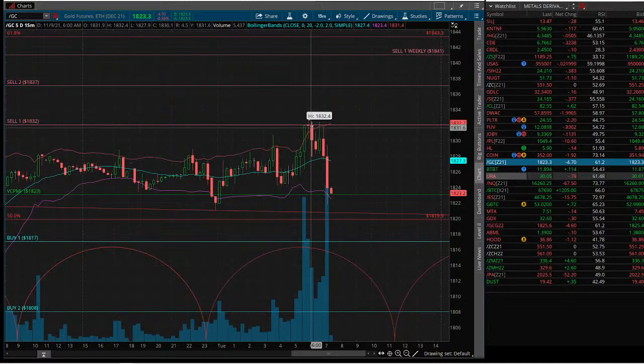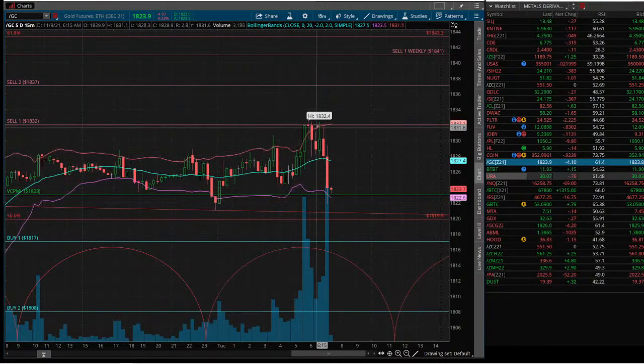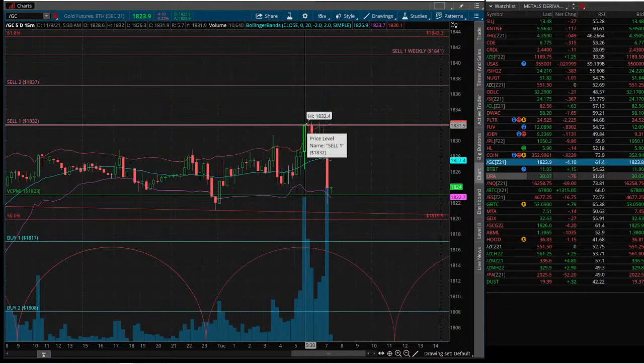Automatically gives you a stop level, and it tells you if you go short, use the level above or a dollar stop or the sell to level above if you are doing multiples. It identifies this area as an area of distribution of supply where you can expect resistance to occur, but beyond that, it tells you exactly when to go short.